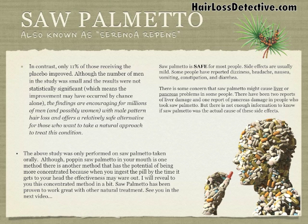The above study was only performed on saw palmetto taken orally. Although popping saw palmetto pills in your mouth is one method, there is another method that has the potential of being more concentrated, because when you ingest the pill, by the time it gets to your head, the effectiveness may wear out. And so I will reveal to you this concentrated method in a bit.